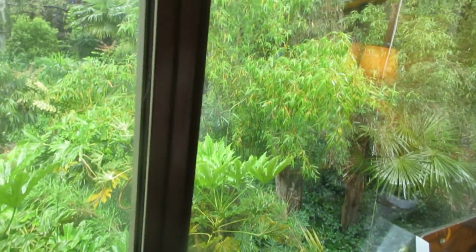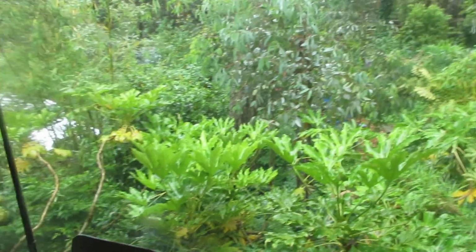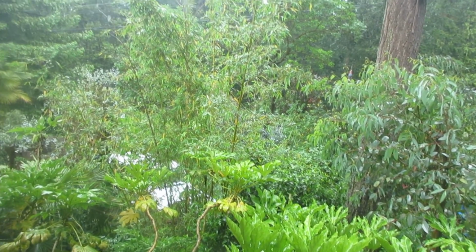We need this rain every few days in the summertime. And it would save a lot of well water. It would save a lot of time dragging the hose around.